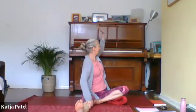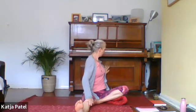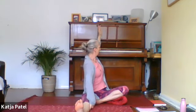With the next in-breath forward, and the arm reaches forwards as well. Lift all the way up and exhale back and down. It's such a good movement for the shoulder and for deepening the breathing spaces on this right side here at the moment, creating space between the individual ribs, space between the hip and the waist.